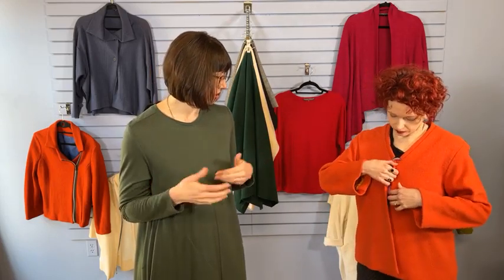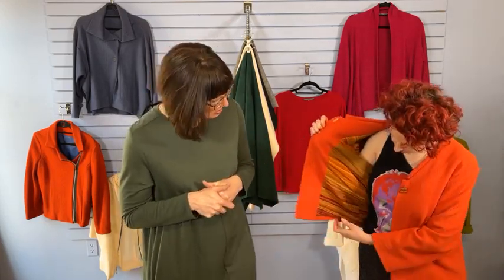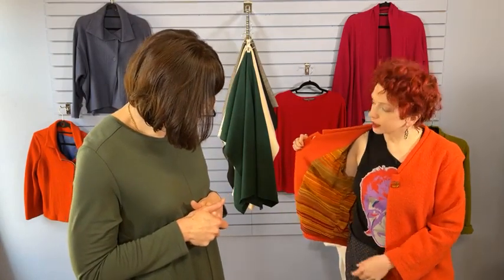What size do you think this is? I'd say it's probably a medium. It's pretty good on my arms, the sleeve length. I like it. It's a traditional look, and that's why I like that it's lined. Is this the jacket featured in the bagging the lining tutorial? It is. It's a famous jacket. So if you want to try a MixIt jacket and you want to line it, we do have a tutorial on how to do that.